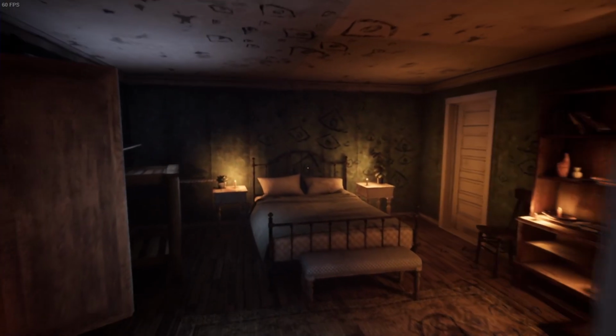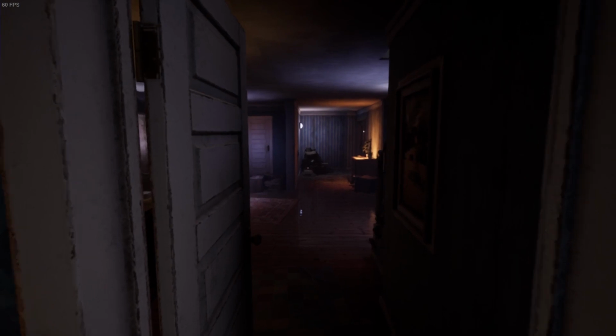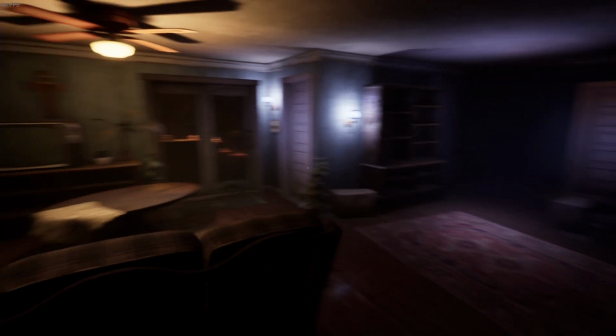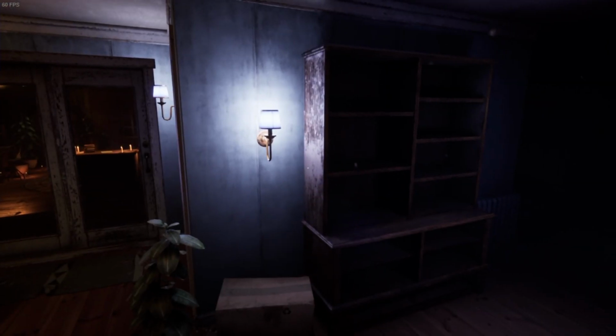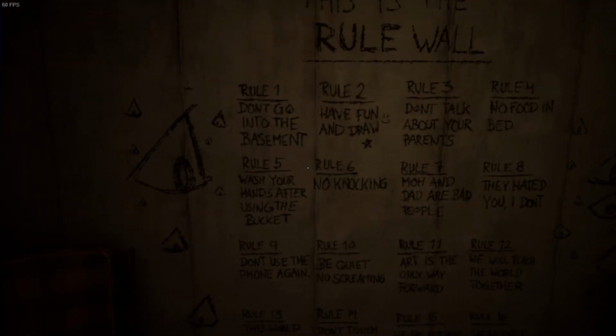So let's talk about the gameplay. Partum Artifex is a first-person atmospheric horror puzzle game. The gameplay is completely focused on puzzle solving and driven by the story's narrative. You will have to explore the residence, find clues and key items to solve a very diverse set of puzzles, all themed around murder, tragedy, and expressed through art.